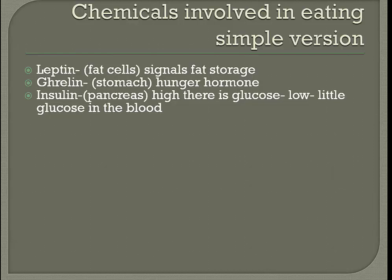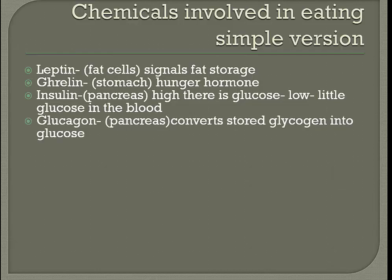So anyway, when the glucose is high, then the insulin goes in and puts away the glucose, so it gets it out of the blood. And then the opposite hormone released by the pancreas would be glucagon. And what happens is when your blood sugar goes low, then the glucagon will be released and it will take the stored glycogen and put it into the blood because the blood sugar has to be at a certain level. We have to have that homeostasis.